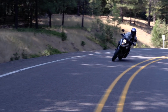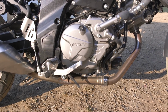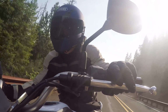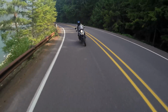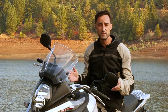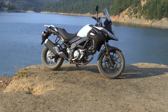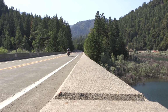The engine updates create a motorcycle that is really fun while still remaining really approachable to ride. And the refinement of things like the clutch engagement, the transmission, the throttle and fueling, all of it just makes for a really rider-friendly bike. With the range of accessories that Suzuki offers for the V-Strom 650, from luggage to heated grips to crash protection, this bike has the potential to meet the needs of a wide range of people out there.